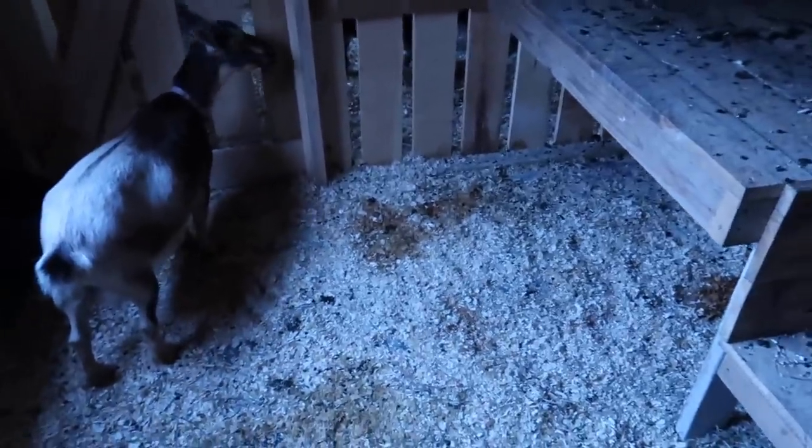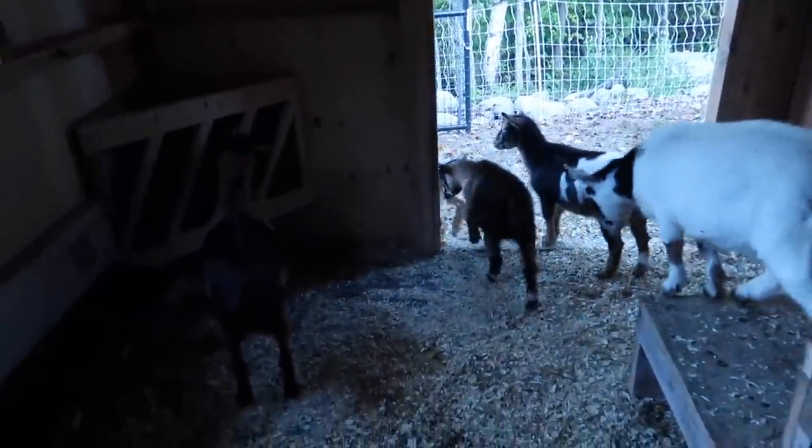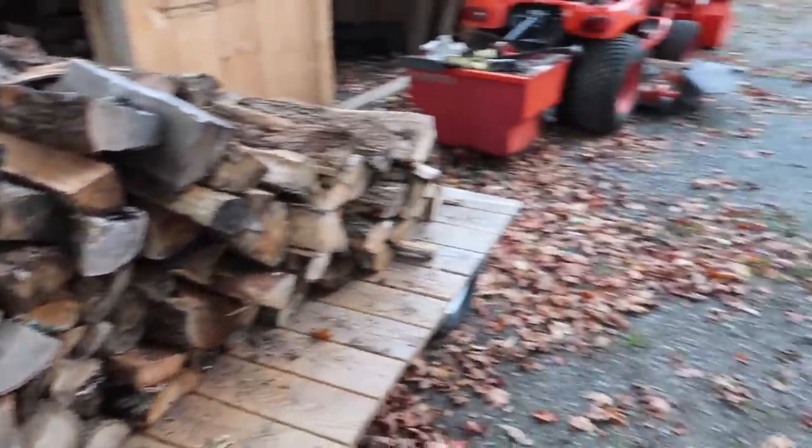There you go. She goes. Oh, good morning. Good morning. So soft, like a blanket. Lost some in Buttercup. Come on, let's go outside. We got some more firewood to put away. Come on, guys.